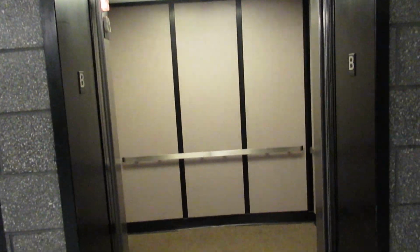We're going to get elevator number 2 first. I usually get elevator number 1 first, but it's good to switch it up sometimes. Door close works, I like that. Listen to this motor.